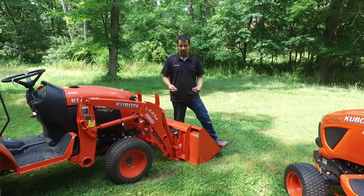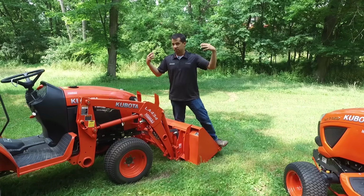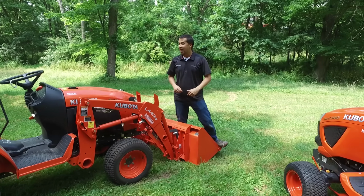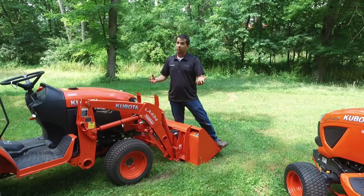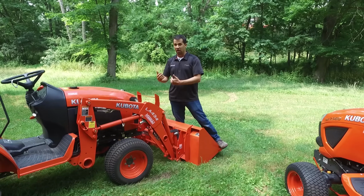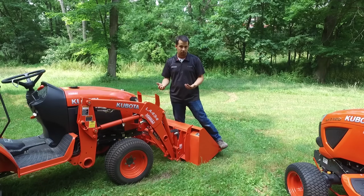So if you need to, say, transport 13 yards of mulch every year from one side of your yard to your flower beds, like I do every year, a bigger tractor with a bigger loader and a bigger bucket is going to do those chores more quickly. And so having a larger tractor with a higher capacity loader is going to enable you to do those things.